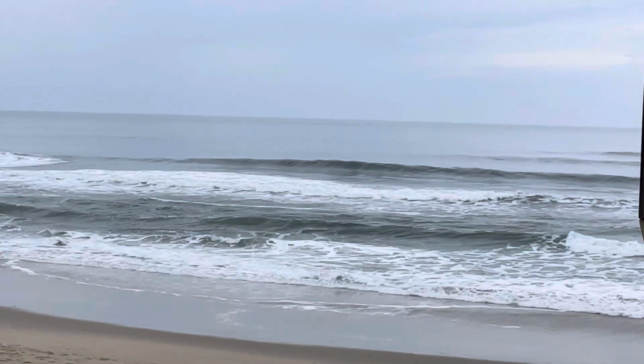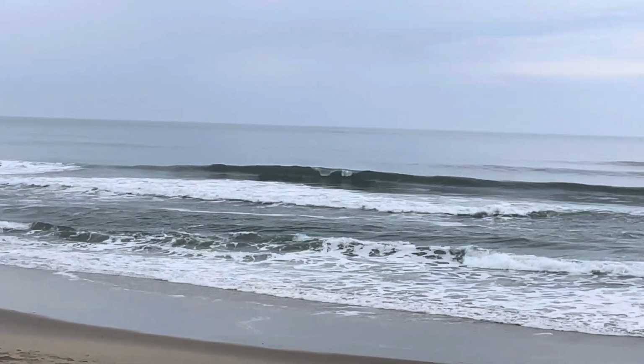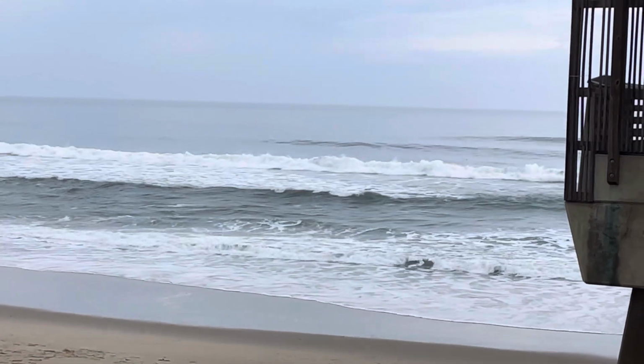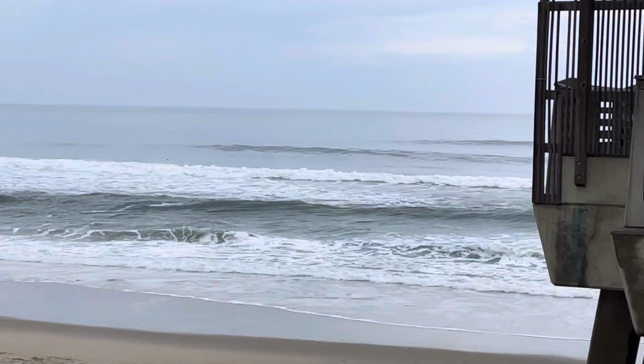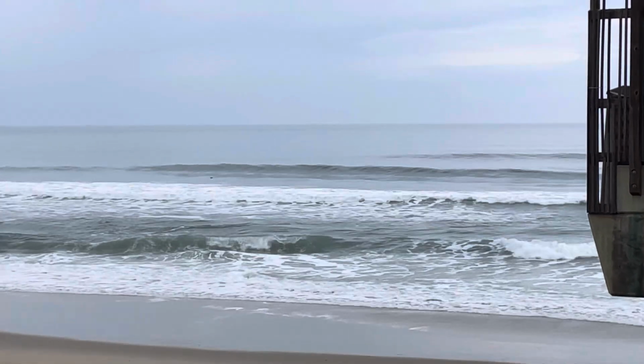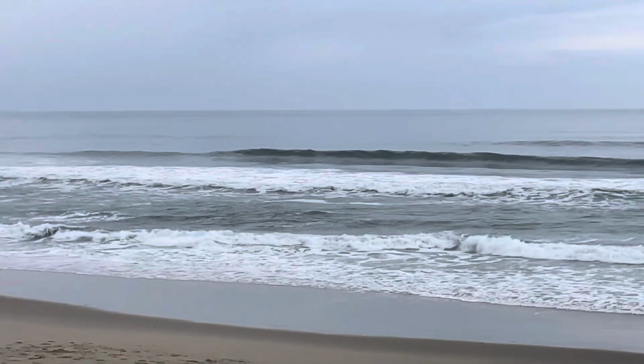Did just complete surf session number 29 for me, and some pretty good waves to be ridden here at the pier. Did hear tell that down in Rodanthe waves were bigger, if a little bit more textured and choppy.